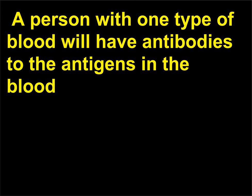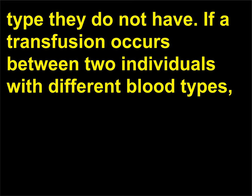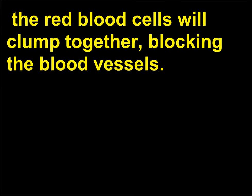A person with one type of blood will have antibodies to the antigens in the blood type they do not have. If a transfusion occurs between two individuals with different blood types, the red blood cells will clump together, blocking the blood vessels.